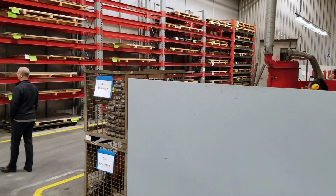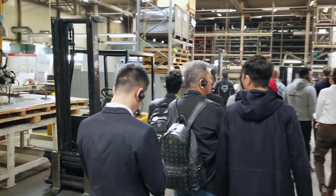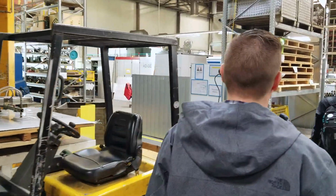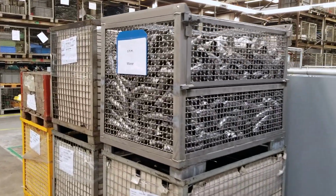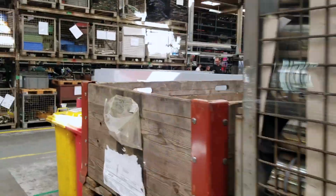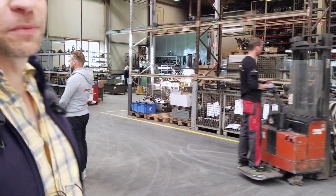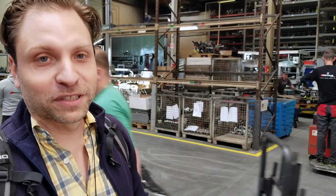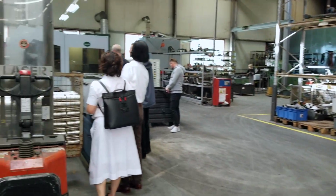Achtung! Achtung! Notice something really amazing about this entire factory. It's very organized, very clean. Everything's very set up, labeled, very precise type of machinery. And right now we're at an extent of machinery that's very precise. It's a laser cutter. Check it out.